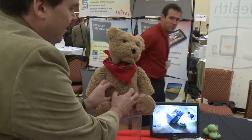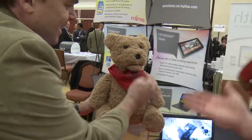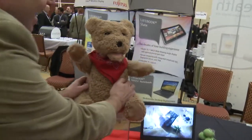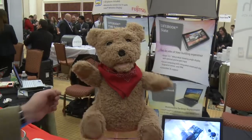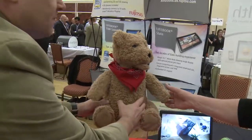So can I touch his belly? He should laugh, but it's hard to hear the laughing in this place. Oh, he is laughing. Look at him. The mouth opens, so he laughs. There he goes. That's hilarious. Where else can I touch him? Anywhere. You grab his hands, he reacts.